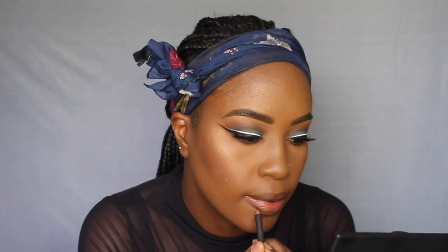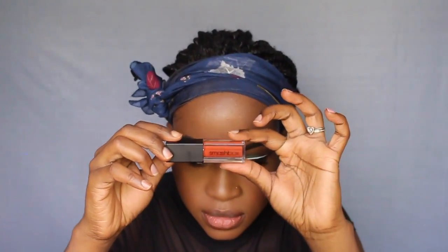Okay, and now for lips, I'm gonna go with my MAC Chestnut lip liner, of course, and I'm gonna use this to line my entire lip. And then I'm gonna go with this nice pretty burnt orange color from Smashbox. It's called Out Loud. This color is always stunning. I'm so lucky to get my hands on it. And I'm just gonna put this all over my lips. Lips take me a little bit longer to do because my lips are a little bit weird when it comes to applying lipsticks. I just like to put on a gloss and go.